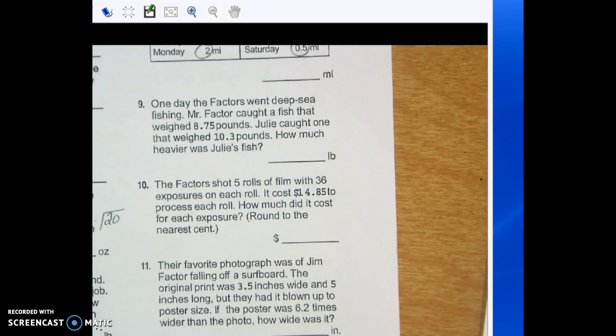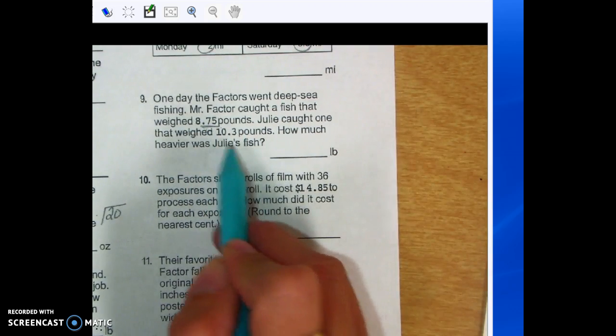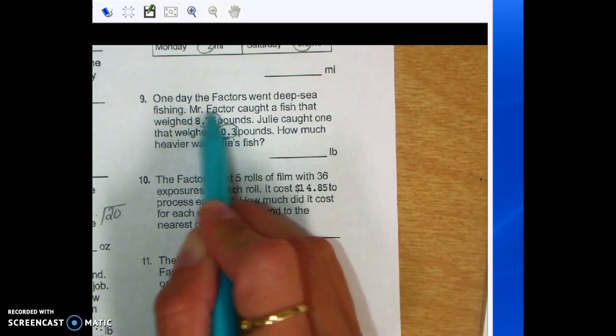Number 9. One day the Factors went deep sea fishing. Mr. Factor caught a fish that weighed this much. Julie caught one that weighed this much. How much heavier was Julie's? So how much more was this one than that one?